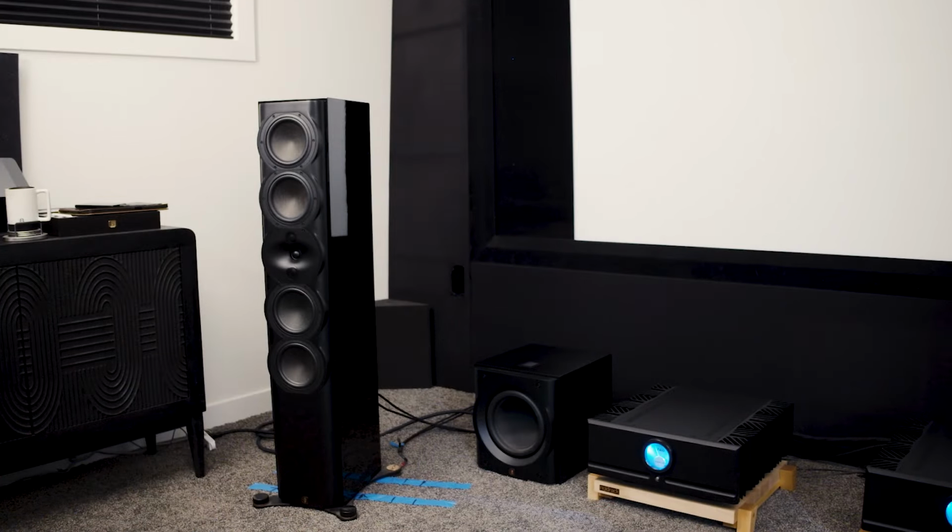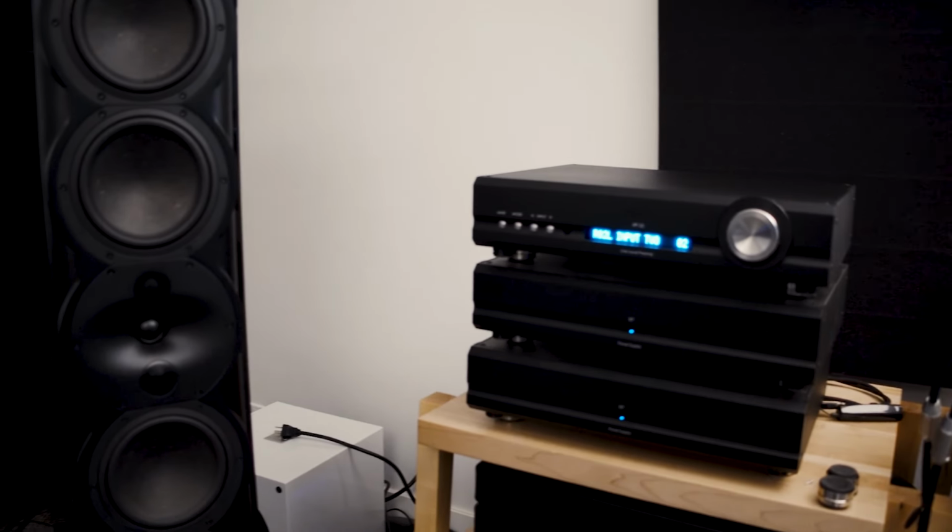Okay, as I mentioned, I listened to the Perlisten R7t speakers without any subwoofers because I wanted to give you guys an example of what they sounded like with subwoofers and without subwoofers. This is what I heard with just the speakers. I listened to classical, I listened to jazz, I listened to rock and roll, all types of genres.